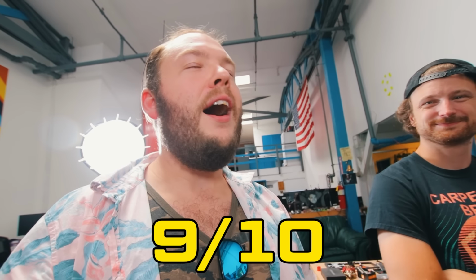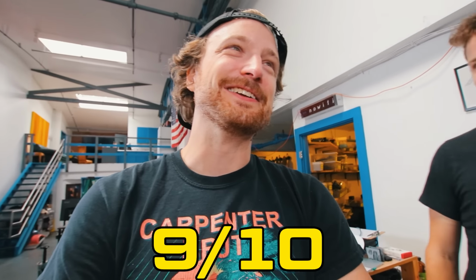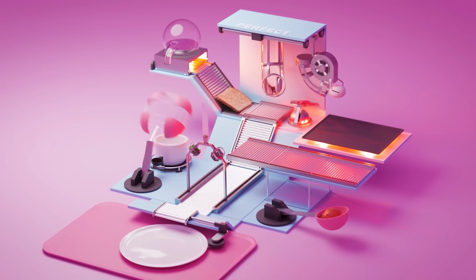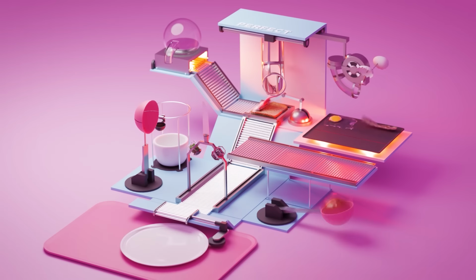All right. This is a 9 out of 10, Oz. This is definitely a 9 out of 10. It's way beyond what I was expecting to see in this render challenge. Also, the amount of detail is nuts. I deduct 1 because honestly, the loop is a cop-out.